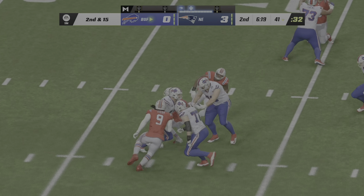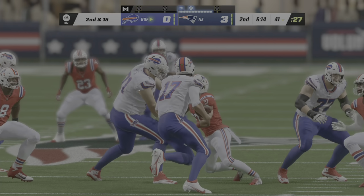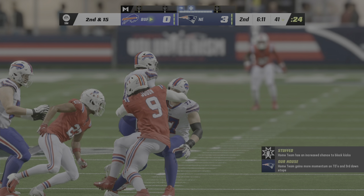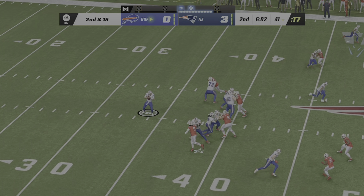Well, that was an interesting little chess match there because the offense went empty set. No running backs in the backfield, so they're trying to get people out into a route pretty quickly. But guess what? The defense sees that. They go ahead and move themselves into a blitzing situation and come right after the quarterback. They had more guys there than they could block.